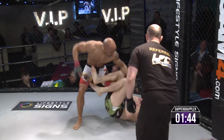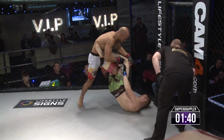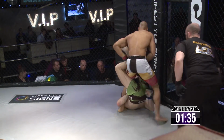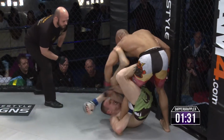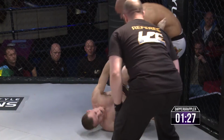That's much better from Anderson. Anderson looking for the leg drag. Got to watch the straight ankle lock attack here. Exactly what Anderson's got to do. He's got a leg fight. He's got to unravel those legs of Kisevicius and get that leg out of that position, because he's not only in danger, Chris, from the leg lock, he could also get swept.